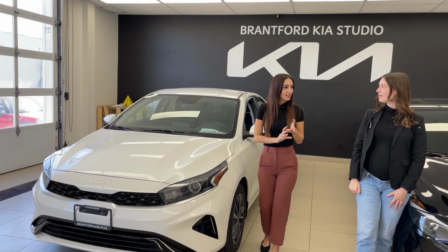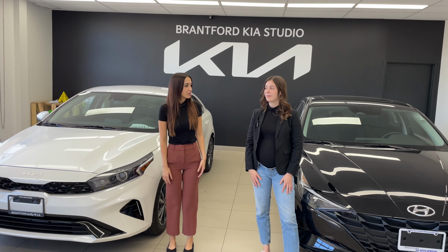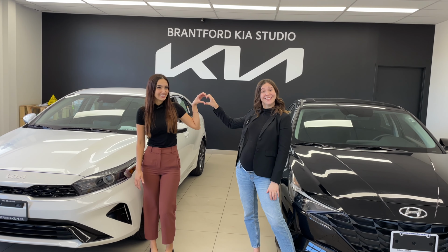Now, you can see there's benefits and, I guess, disadvantages for either trim. It really comes down to what you like better and what you can justify price point wise. Hyundai has some great Elantra packages and Kia has some great Forte packages, but essentially they are sisters and we love them both.